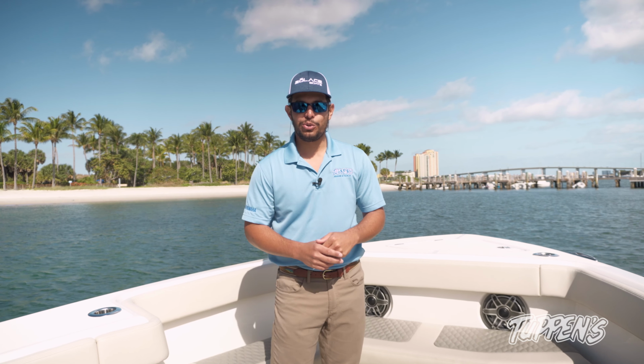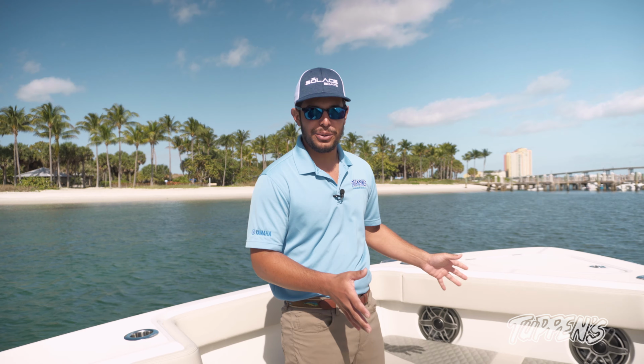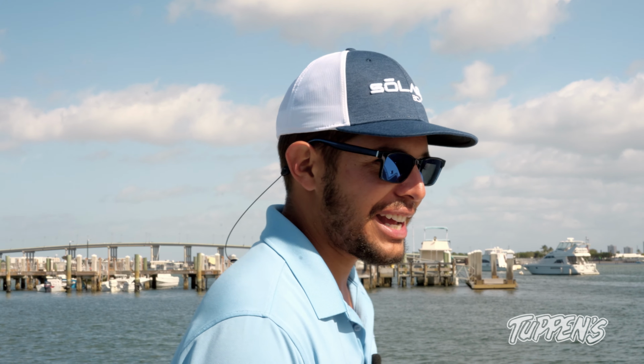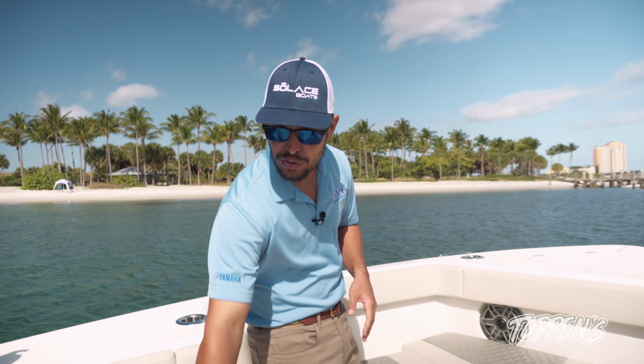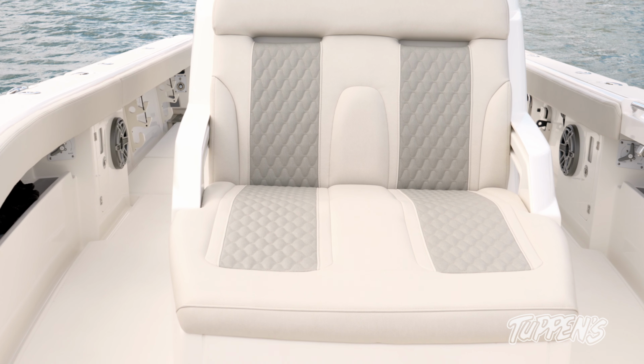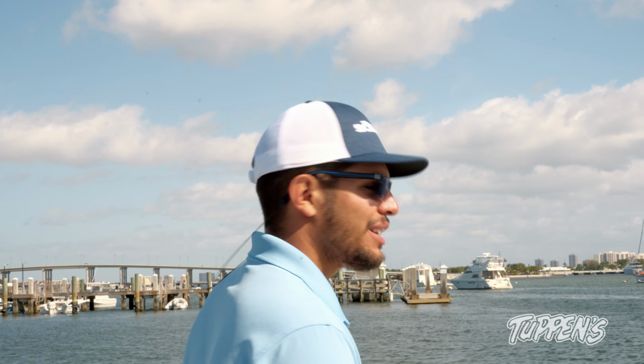I love to start my tours out in the bow of the boat. It really is the entertainment capital of the boat. The front, it's where everyone wants to be and hang out. Up here you can sit 7 adults comfortably with the 2-seat lounger up here, which is very comfortable, very soft. This is a synthetic material we're using for our upholstery, so it doesn't get hot in the sun, and it's gonna last for many years.